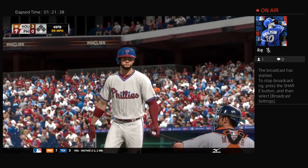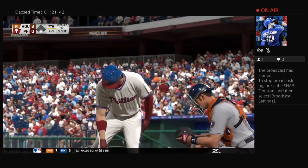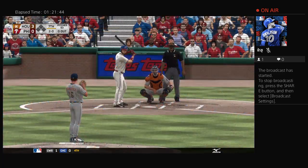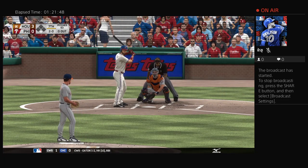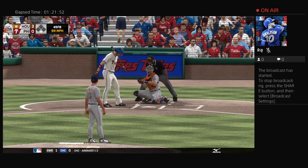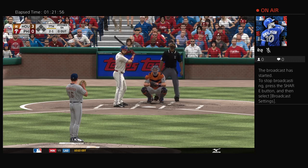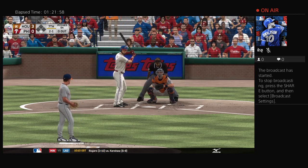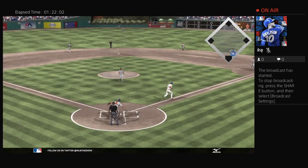Now it's 2-0. We've seen him go down on strikes more than once in this game, so this has been a better approach by him at this at bat. Much more patient, and he's gotten himself into a good hitter's count. And he holds up here, but the pitch is a called strike anyway. 2-1. And the pitch on 2-1. Very weakly on the ground.